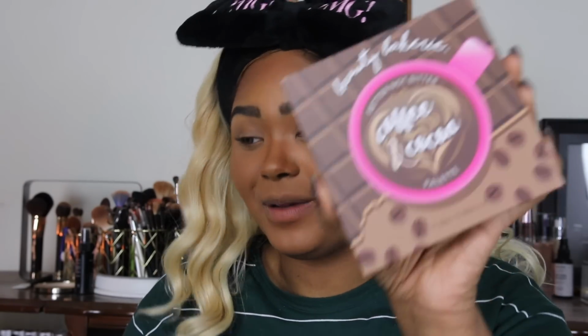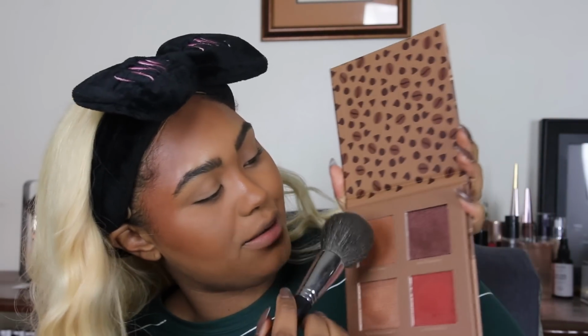Welp. I'm gonna go in with this Coffee and Cocoa palette. Now I will say, I'm excited for this. This is a Black Girl Magic focused bronzer palette. Amen. Hallelujah. I'm gonna go in with Deja Brew and hopefully blend this mess.